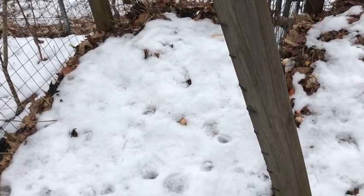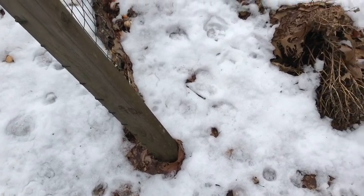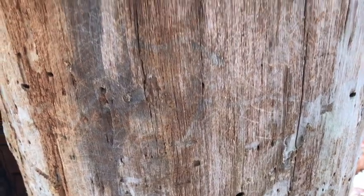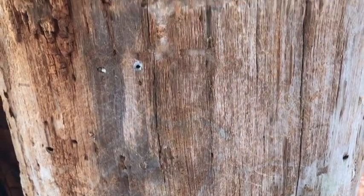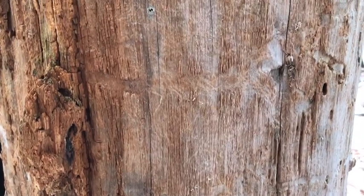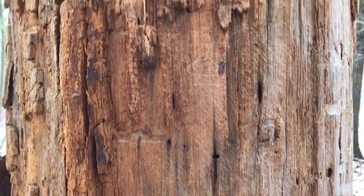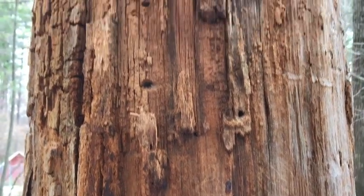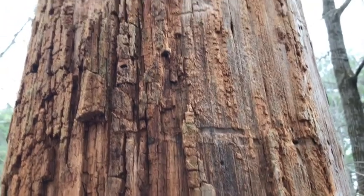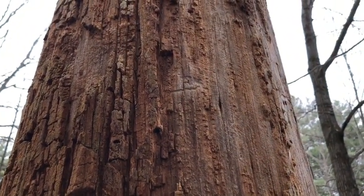The snow's kind of old here, so I can't really tell too much about what's been happening, but I think I see some tracks in here, older tracks. Sign that something's going on here. They're hard to see, but there's little scratch marks all the way up this dead tree trunk. It's actually more than a trunk, it's like half of an old dead pine tree, and there's scratch marks all the way up. They're actually the strongest up higher, almost to the top point where I can reach.